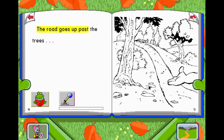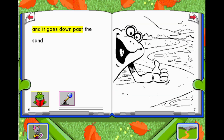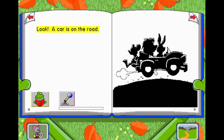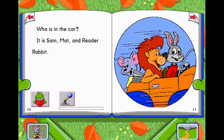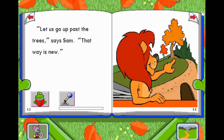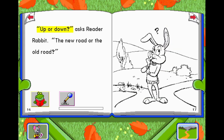The road goes up past the trees. And it goes down past the sand. Look, a car is on the road. Who is in the car? It is Sam, Matt, and Reader Rabbit. Let us go up past the trees, says Sam. That way is new. No, let us go down past the sand, says Matt. I like the old way. Up or down? asks Reader Rabbit. The new road or the old road?